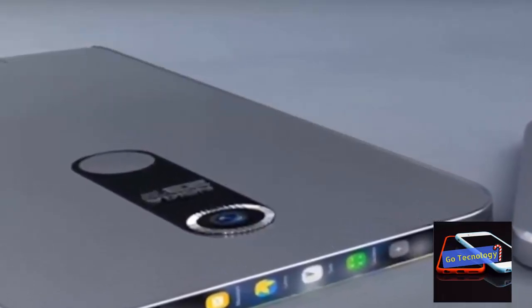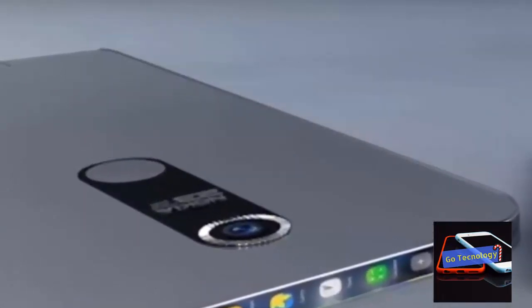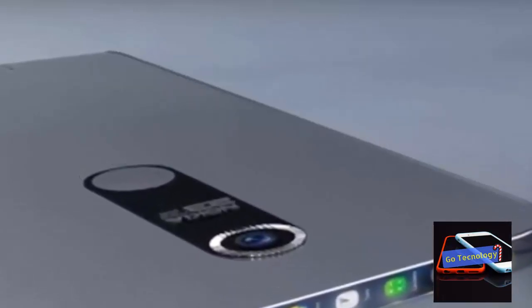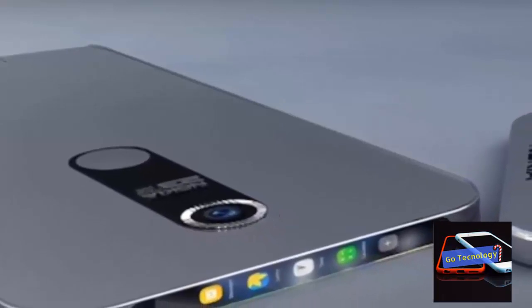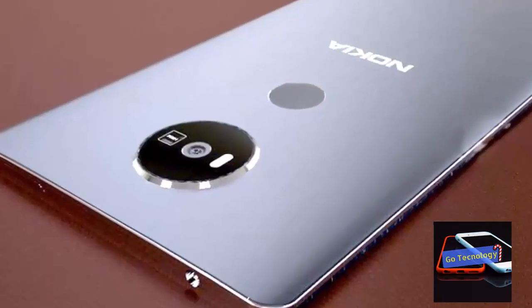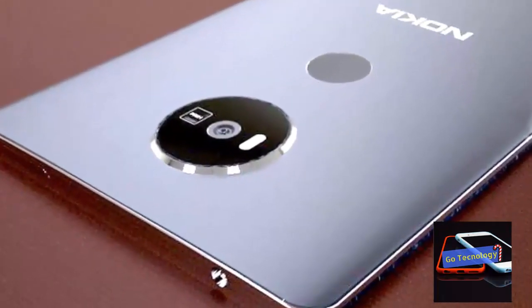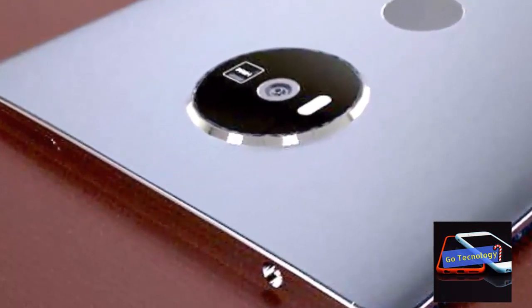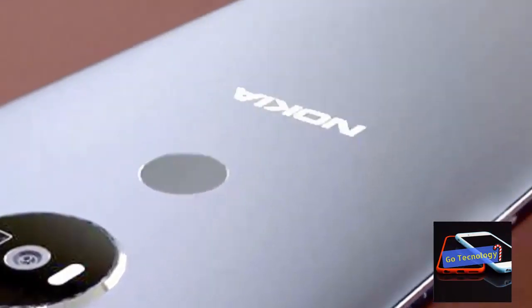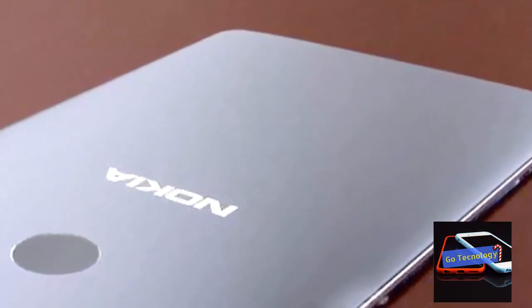Below the uniquely designed camera module, the Nokia 10 will have a fingerprint sensor, and the back of the smartphone will be covered with a 3D glass panel, as per the leaked image. The smartphone is rumored to have an 18:9 display and come with a Snapdragon 845 SoC, similar to what has been reported for the upcoming Nokia 9 flagship.